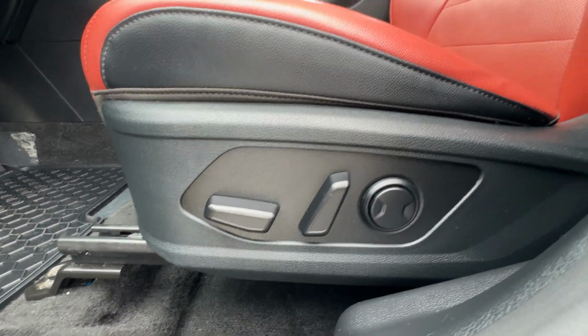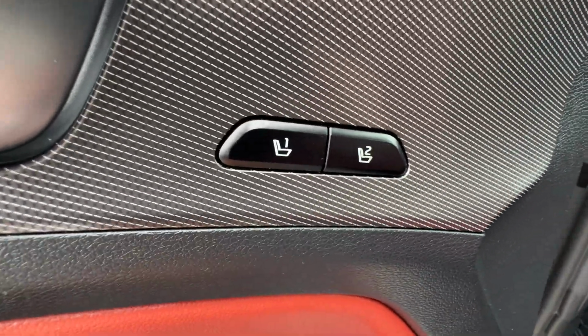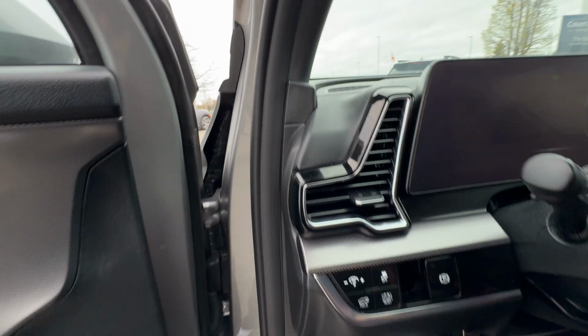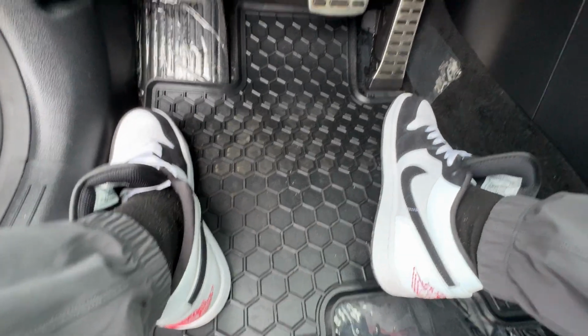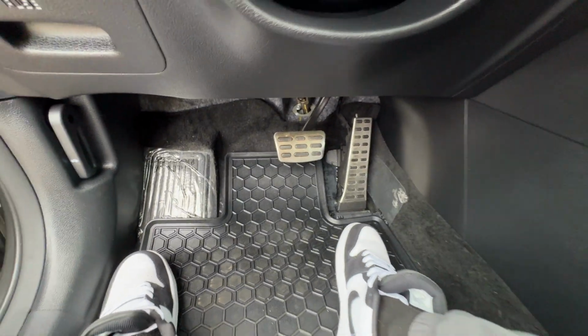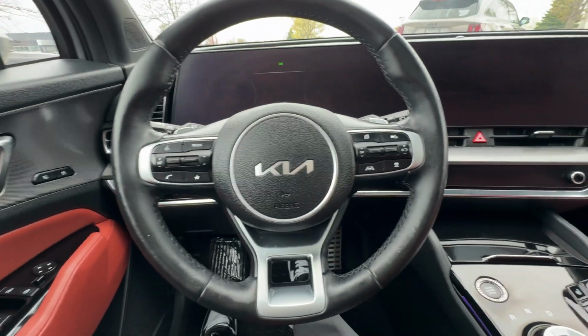We've got a power driver's seat with power lumbar support, and that is connected to a two-driver memory setting as well. So each driver has their own setting. Previous customer included these nice Sportage rubber mats, and then it's got the aluminum pedals down there on the SX model. Now that we're inside, let's get this started up.